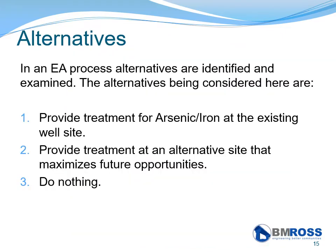In every EA process, we examine alternatives. And in the first EA, I talked about them being high-level alternatives, which included even looking at the possibility of finding another source of water. In this case, the alternatives are more detailed.